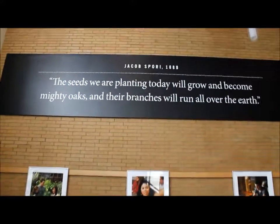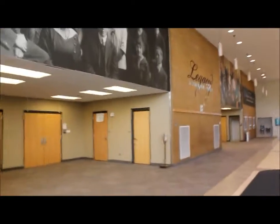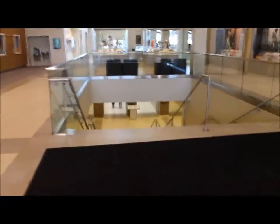Got a nice little quilt up on the wall. Some pictures of old people. And then we have ballrooms and big gyms and stuff. It's really loud in here, sorry. So down here people like to play games. There's some board games and books and stuff. Just kind of goes on forever. You can go down there to go to the bookstore and the testing center.